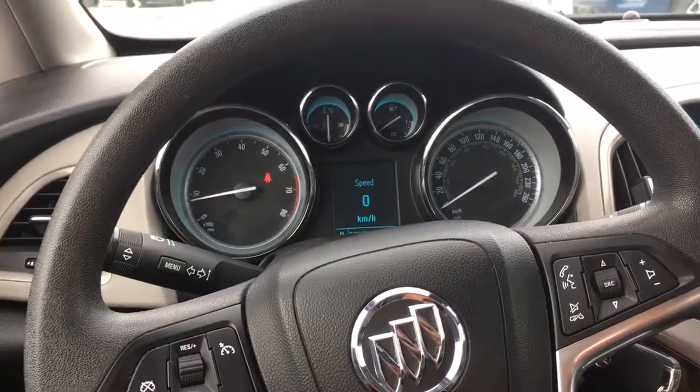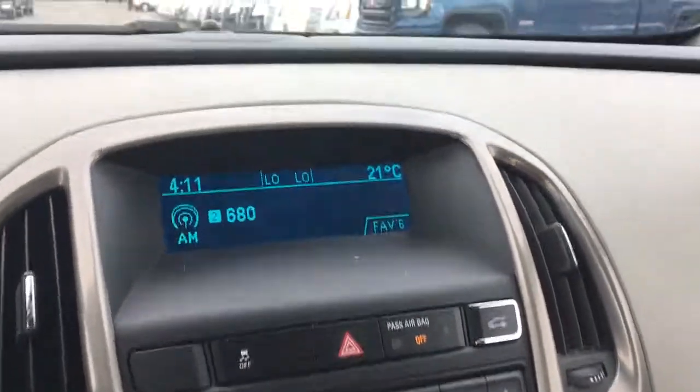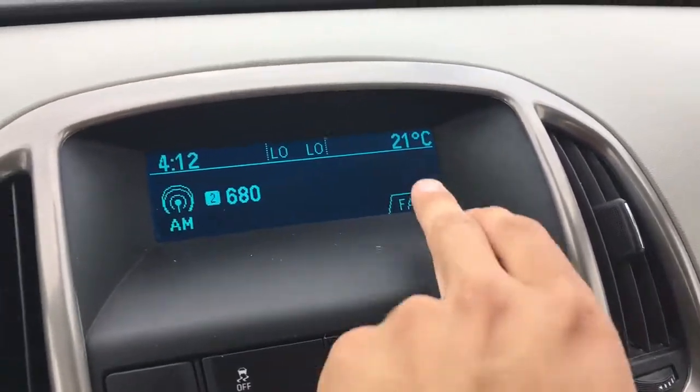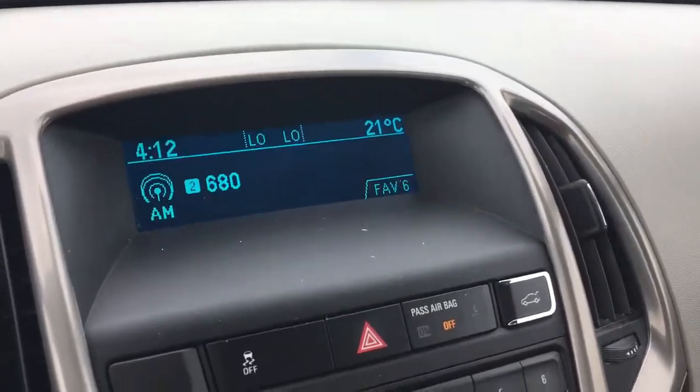We're going to begin by taking a look at the inside of the vehicle, but first let's focus here in the center with some of our technology. So up at the top is our main display screen. We have the time, the different radio station, temperature up at the top right. So it has everything you need, all the basics.